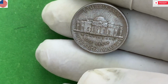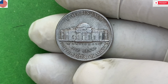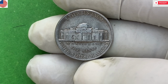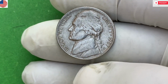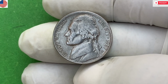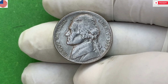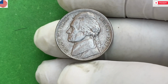On the surface, the 1987 D nickel looks like any other. Thomas Jefferson, the third president of the United States, faces left on the obverse, his signature features captured in a classic and familiar design. His name, along with the word liberty and the date 1987, is proudly inscribed. On the reverse, Monticello stands tall, Jefferson's elegant estate, complete with its iconic dome and neoclassical pillars. The design hadn't changed much since 1938, and by 1987, the Jefferson nickel was about as common as a penny.